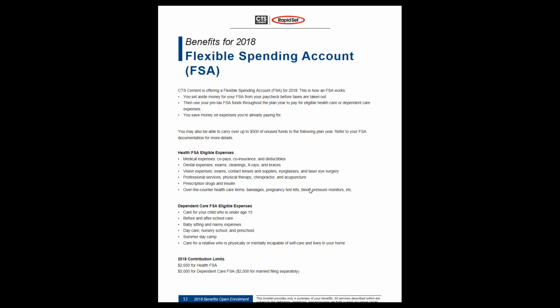The thing about over-the-counter healthcare items, and this applies to both HSA and FSA, is you can only use the funds for over-the-counter drugs if you have a written prescription for them. So that's one thing to take into account. You can't stock up on aspirin to spend up the money.